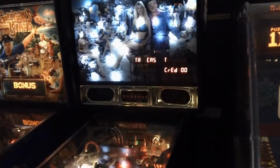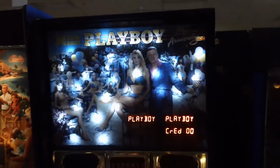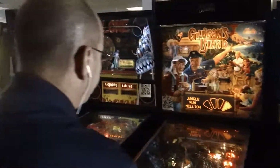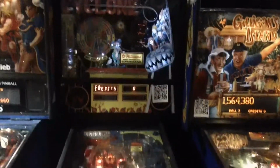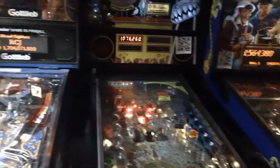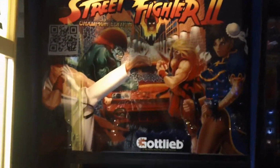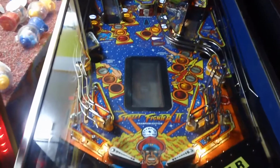Let's get the 35th anniversary Data East Playboy. So this gentleman here is playing Gilligan's Island. And over here we have Cyclone. And something I thought I would never see by Gottlieb: Street Fighter II Championship Edition pinball game. I mean, this is really, really trippy.